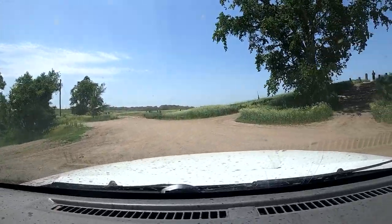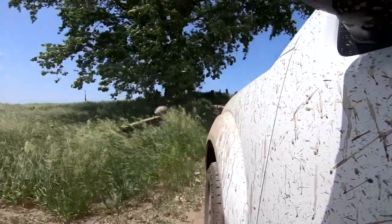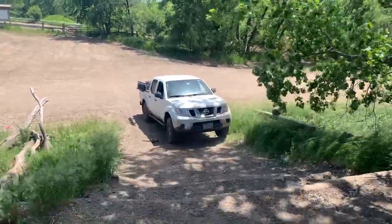Just off the parking area, there's an obstacle where you can go over some rocks or some railroad tie steps. I was a little hesitant, but Nick coaxed me into doing it, and the Frontier had no problem at all.